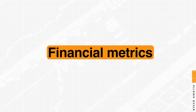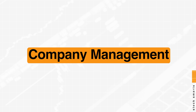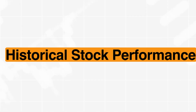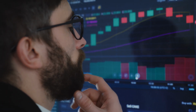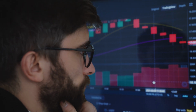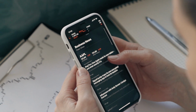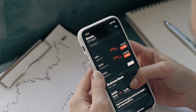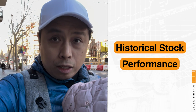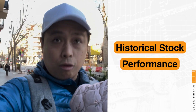So look at the financial metrics, industry analysis, look at market trends, and look at company management. And lastly, look at the historical stock performance. Now, this goes hand in hand with looking at price. This goes hand in hand also with technical analysis. But look at the stock's historical performance to get a sense of how it has performed over time. Consider factors such as earnings growth, dividend payments, and the stock's price to earnings ratio. I've made several videos on those things, but I think those are the things that you need to look at when you look at how the stock has performed over the years.